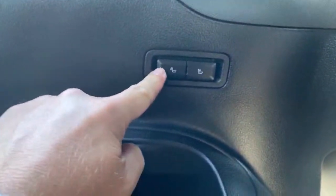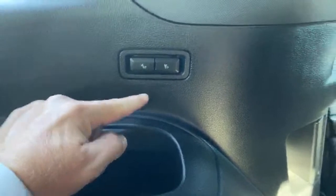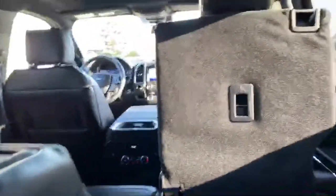Not overly comfortable. I'm looking at this button. I'm trying to figure this button out. Yeah, let's look at this button. Okay, so it looks like that would... Oh, the seats recline. Wait a minute. All right, here. Oh, that's the reclining seat button. Let's try it.